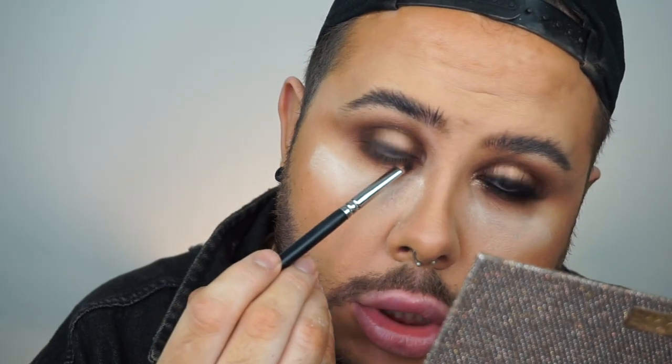Taking that really close to the lash line. Make sure that's really well blended. And then I'm going to just tight line my lower lash line. So I'm using that JLo gel liner again. There's really no attractive way to tight line my lower lash line, so I'm not going to do that on camera. I'm going to just do that off camera, pop on some lashes, and I'll meet you right back here.